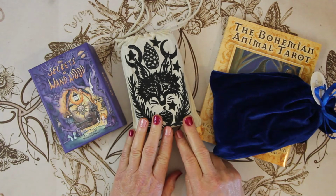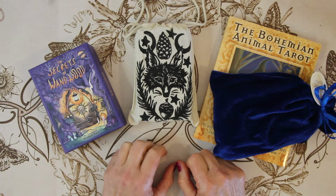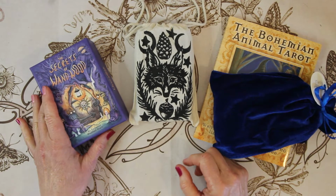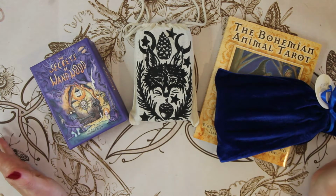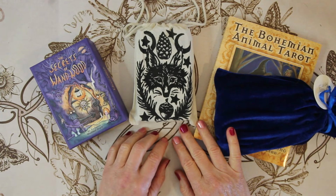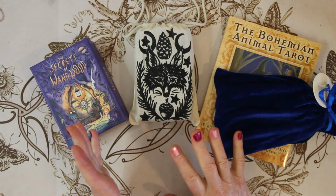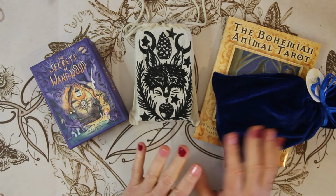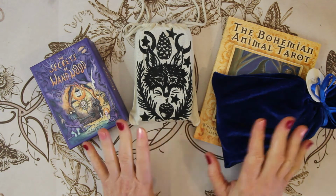Today I wanted to do the first in what will be a series of videos on my tarot collection and oracle collection. And I am going to start with my animal decks. Today I'm going to start with my anthropomorphic animal decks, which I have three which are strictly anthropomorphic. There's a couple which may or may not be included here, but they're going to be in a separate video.